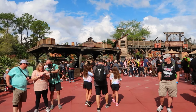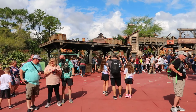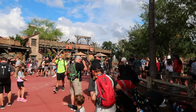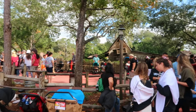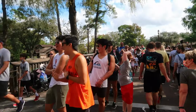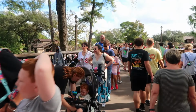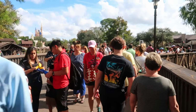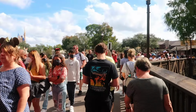So we've just come to Thunder Mountain and it says it's a 45 minute wait. But look at the queue. It's out the gates and all the way down there. So the queue for Big Thunder Mountain is all the way back here. The lady with the sign is back here.